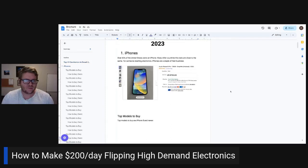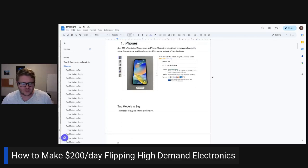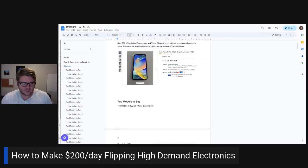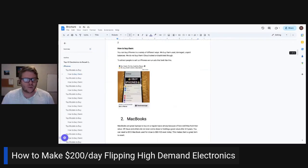I can start off here with iPhones. Obviously, over 50% of the United States owns an iPhone, right? Top models to buy: we're usually buying iPhone 8 and newer right now. As you can see, this was a 13 Pro that I sold for $700 recently. Then how to buy them. By the way, I'm not going to be dropping this in the comments. I'll just be going over it on the live stream here. The number one way that we buy iPhones is from ads. This photo is an example of that.